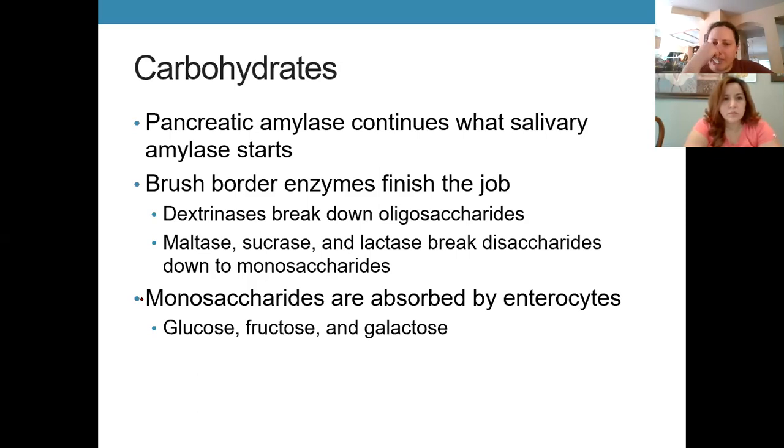Okay, let's just do carbohydrates, and then I guess we'll call it good. So carbohydrates. Pancreatic amylase is going to keep breaking down starch. Salivary amylase kind of starts things off, but it doesn't get very far before it ends up in the stomach and gets inactivated. So pancreatic amylase is going to break down starch into oligosaccharides, so shorter little lengths.